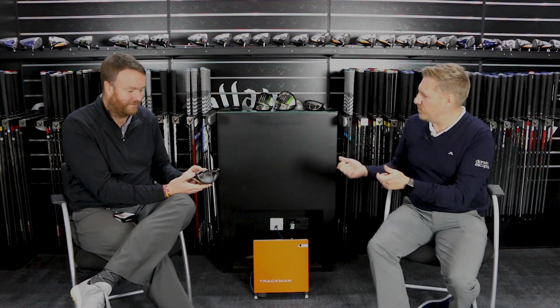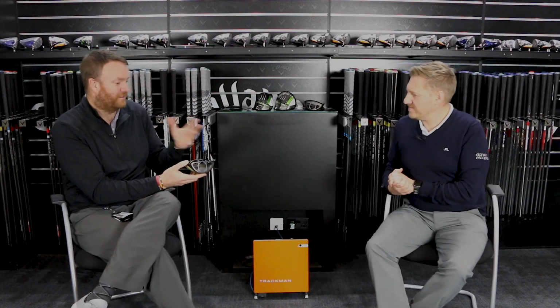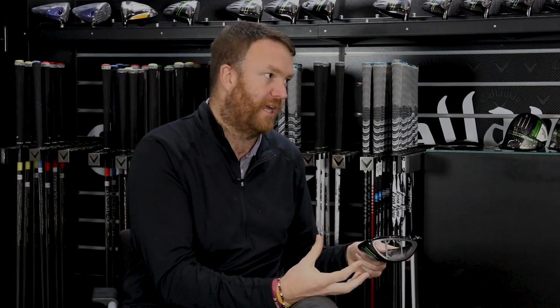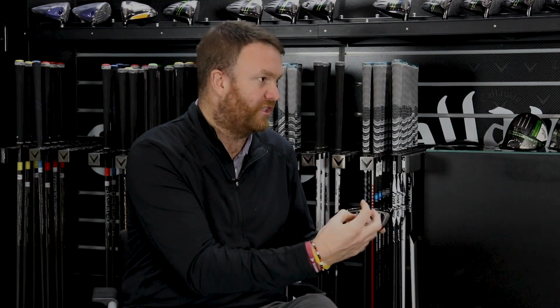So in terms of converting that into what a golfer will see, the average golfer, what difference is this technology going to make? I mean, looking at it, it's distinctly different, isn't it, from the Jailbreak that we've seen previously? So there's a lot going on under the bonnet with this club head, and what golfers are going to see is more energy, so more ball speed potential, not just on the centre strike.